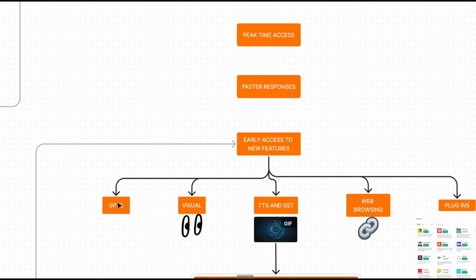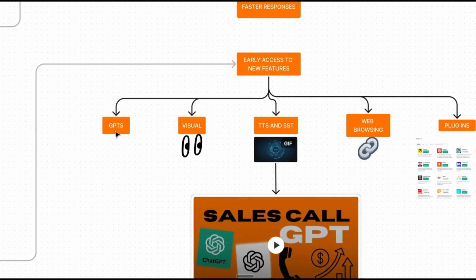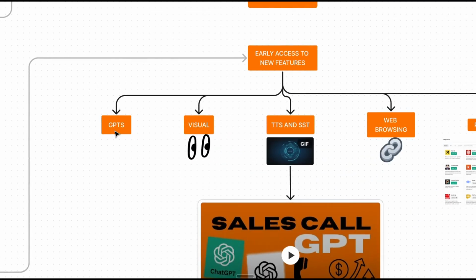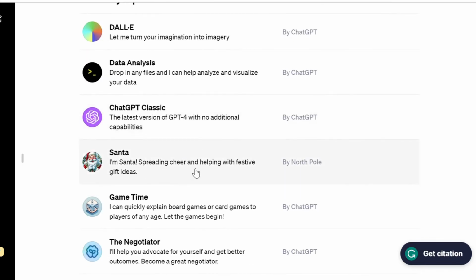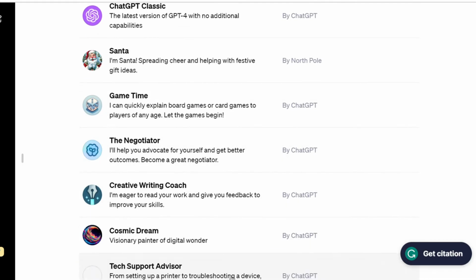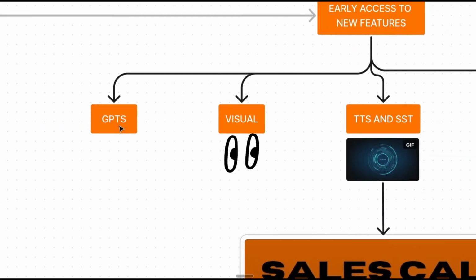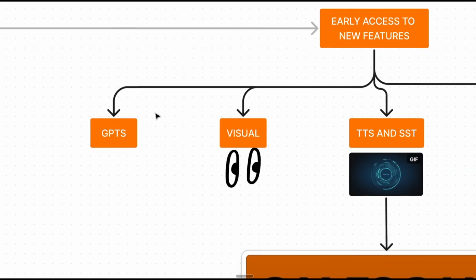So firstly, GPTs. Now, if you don't know what GPTs are, check out my other video where I explain all the new updates from OpenAI's Dev Day. The main thing was GPTs. These are basically just custom versions of ChatGPT that you can tailor to your specific needs. For example, you can have a content GPT, a sales GPT, whatever it is. There's a bunch of cool things you can do using the early access to the GPTs within the paid plan.